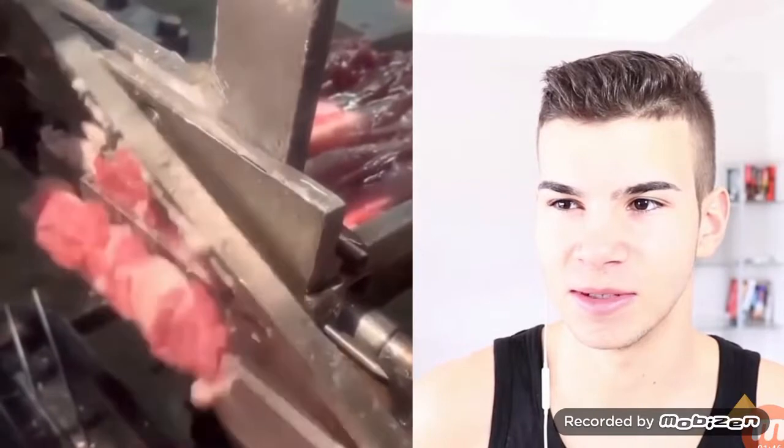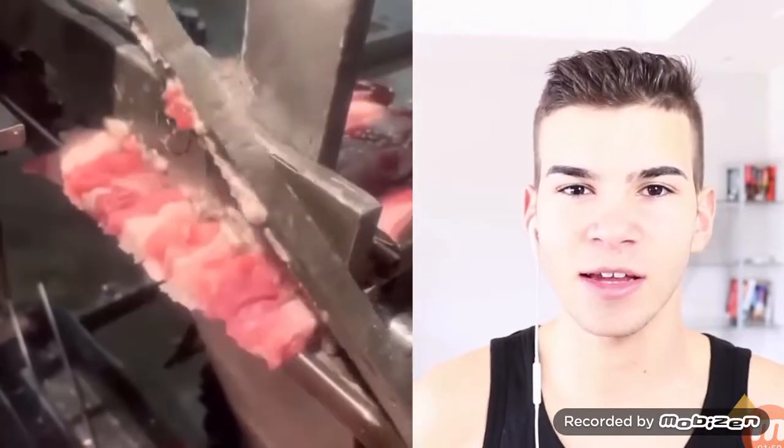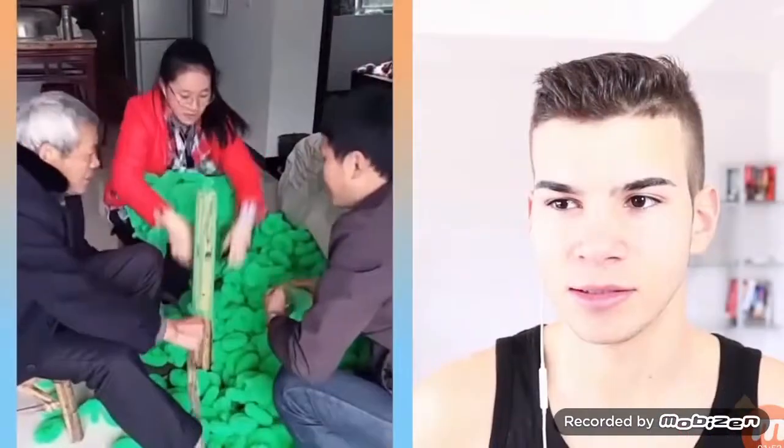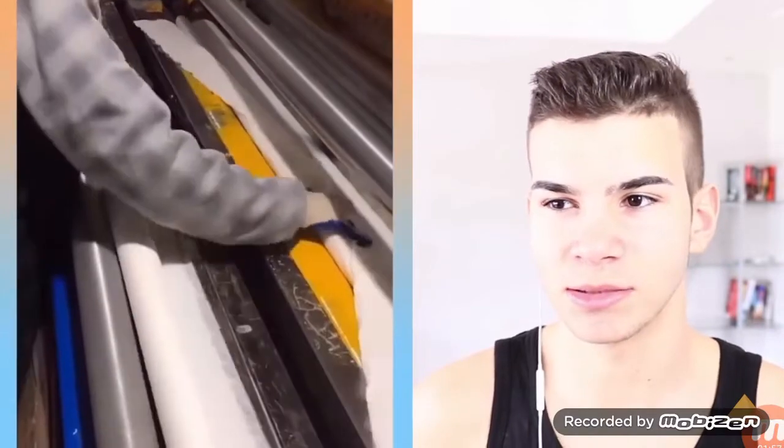Oh, look at this. It looks like meat. It's satisfying, but not as in the joke raw meat, but raw meat just smells weird. It smells funky.